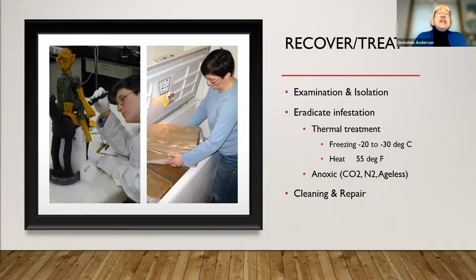Now, one key aspect is once you have treated your Cornell drawers, you need to clean the interior of the Cornell drawer to remove all insect frass, because if the frass is still there, you're not going to be able to tell if your treatment was successful or not.